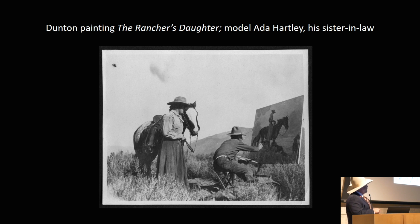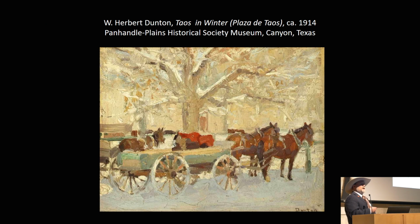Would you love to find that somewhere? Quite spectacular. About 1915 or so. But his plein air sketches are really spectacular. This little 8x10 that he painted on the Taos Plaza, you can see how luscious that paint is, that he's really slopping it around. This is no longer the mere illustrator. He's gone well beyond what he'd done before.